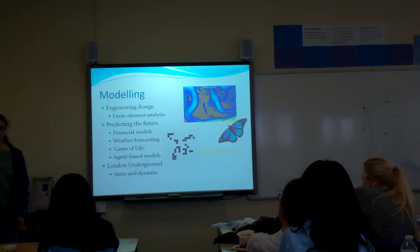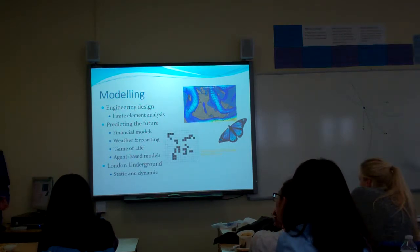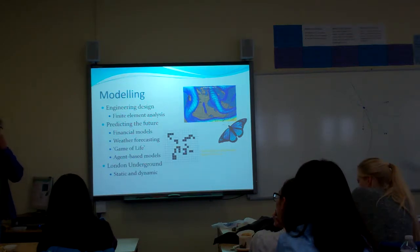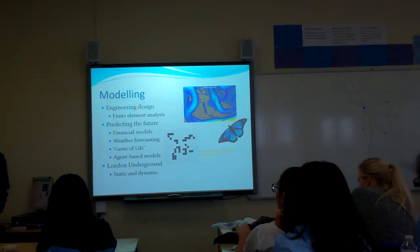Talking about modelling is a very big section of mathematical use in the real world, and it's probably what you think of when someone says maths used in the real world. It's used in all sorts of situations.